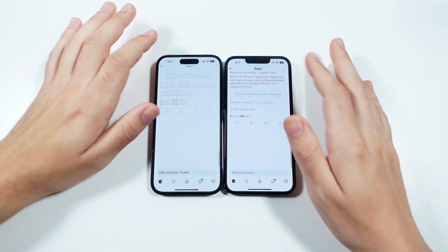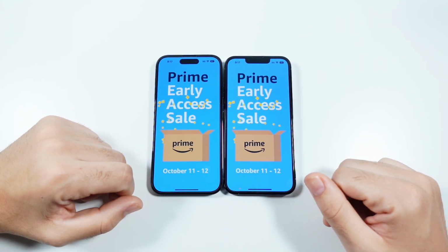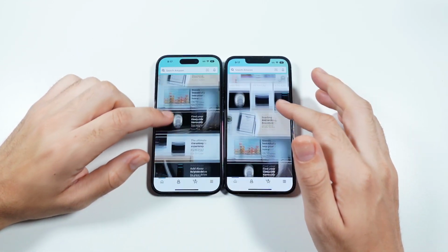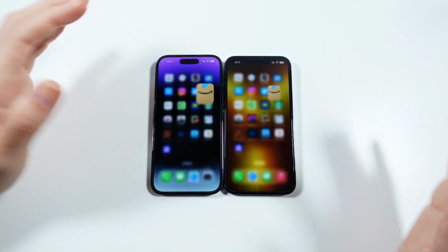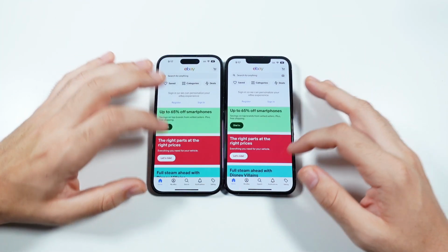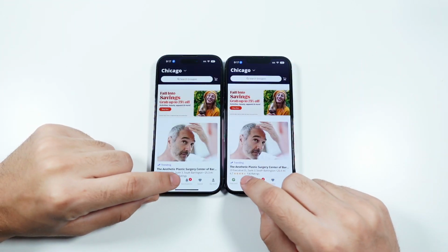This could literally just be because my finger is not perfectly accurate, but at the same time, you're seeing performance that is basically on par with one another here. And that's a good thing, again, if you have an older iPhone than the 13 Pro, because the 13 Pro was an amazing phone. But if you have a 13 Pro, I don't know if I would upgrade, honestly, at this point. I've been really analyzing these two, and the dynamic island is cool.